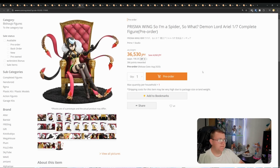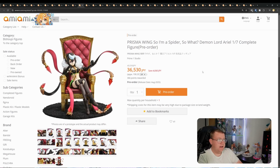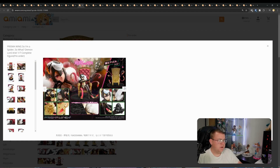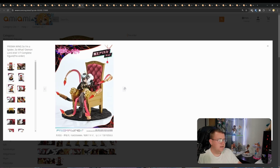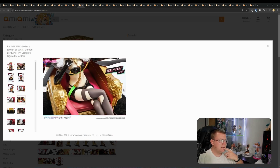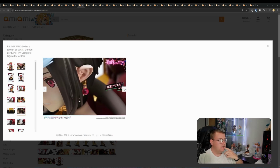August 2025. So if you really like the anime, this character looks really nice. Sculpting looks really good. The face is a bit flat, I think, overall, but it might just be down to the angle of that photo. It does look like she's got a pretty flat face. I think that might be my only critique on it, is the face is a bit off, but the body sculpt looks good overall, not too bad.